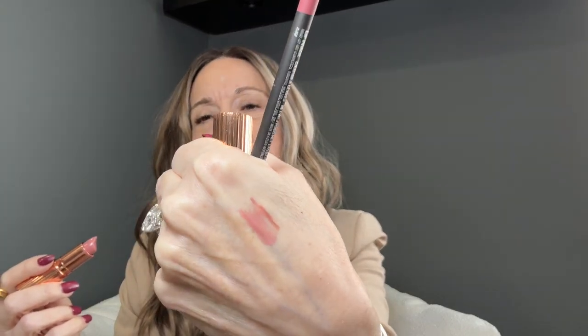In fact, I think I will put a little more on while we're here. Sorry, that is what that looks like. And I'll swatch that for you. So that's what those look like together. And I just think it's a really great lip combo. It's kind of your lips, but better.